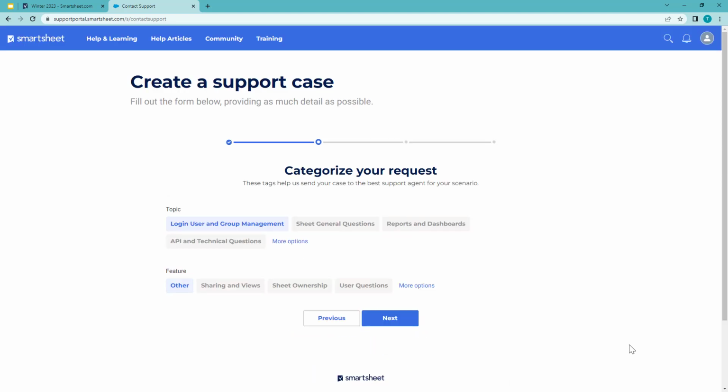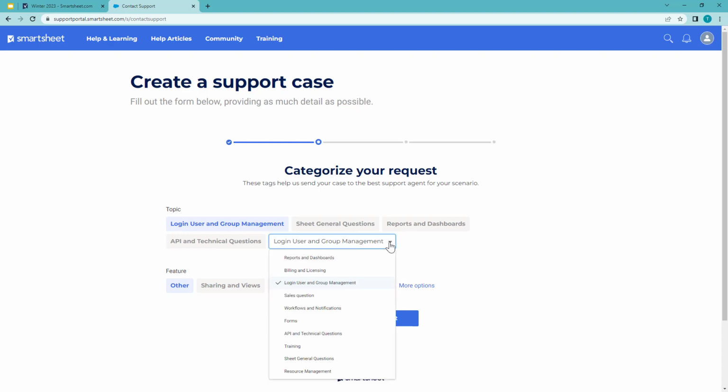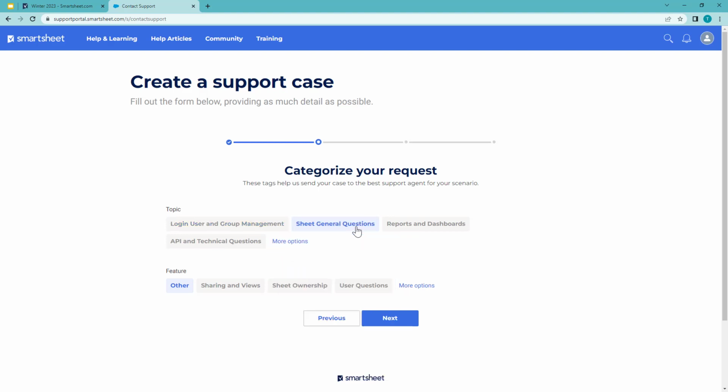And this brings us to categorizing our request. So here, to the best of my ability, I'm going to categorize what exactly my case is in regards to. So my case was in regards to sharing permissions. So here under topic, I'm going to come to more options and just review the options that I have available to me. And I'm going to keep it selected to sheet general questions as this is related to sharing a sheet. Now coming down to feature, I'm going to select sharing and views, which is a bit more specific. But again, under more options, I do have additional features that I can use to categorize my request.